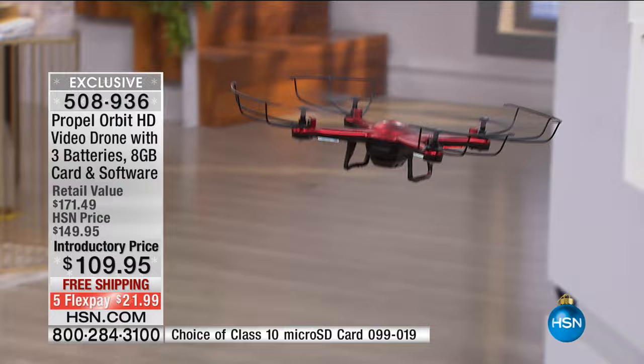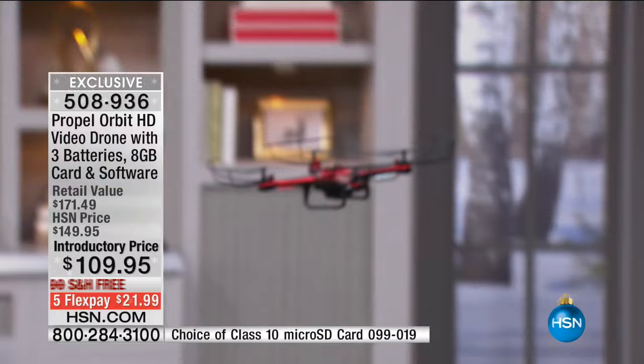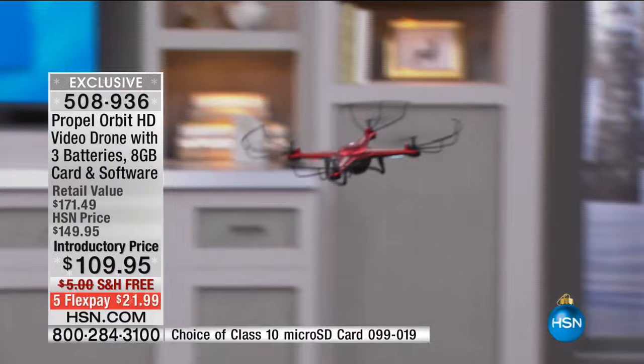Unfortunately, there are a lot of drones and toys out there where one remote control controls every drone. This actually has 8 different frequencies, so up to 8 different drones can fly simultaneously at the same time. Amazing.